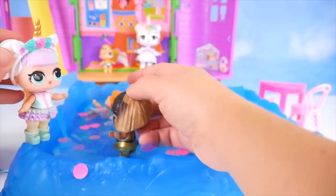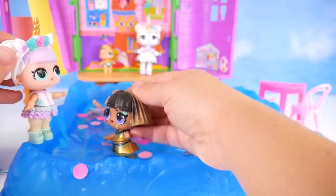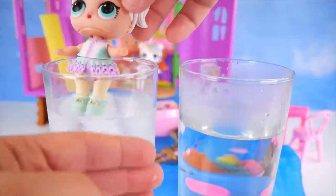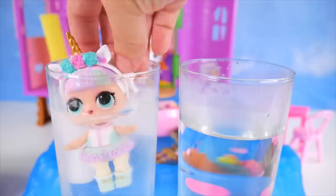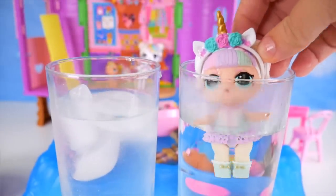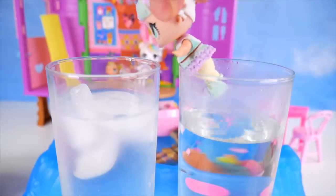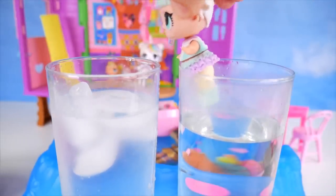Hey, unicorn. See how my hair is changing colors? Yeah. What do you do? Let me show you. Let's start by seeing if unicorn can change colors. Okay, dipping her in cold. Nothing changed in cold, but we've got to try the warm water. Okay. No, I don't think anything's changing colors. What if she... There she goes! She's squirting water! Oh, no!